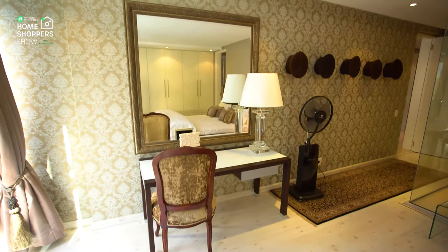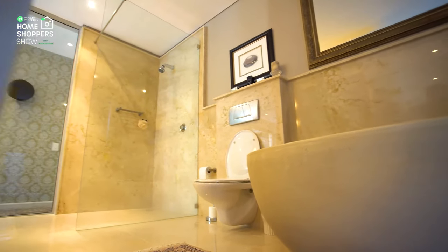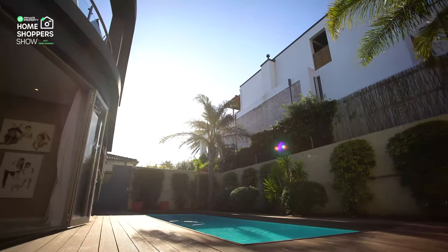With plenty of wow factor living spaces, the vast contemporary design adjoins a dining space with large doors that open to a terrace and the gardens beyond. Mental vacation, here you come.